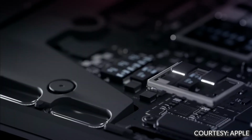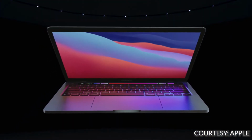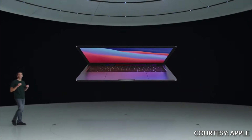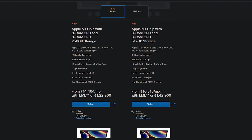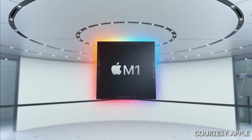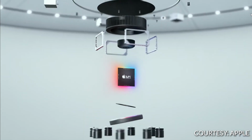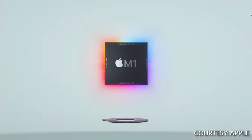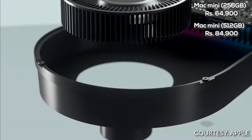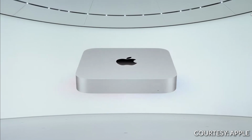Moving on to the 13-inch MacBook Pro, it now starts at 1,23,000 rupees for the 256GB internal storage variant and about 1.43 lakh rupees for the 512GB variant. Again, similar pricing like the last time, but on the website, the Intel powered MacBook Pro is also available. The Mac Mini, however, has received a significant drop in its price of about 7,000 rupees. So you now have a 256GB variant starting at about rupees 65,000 and the 512GB variant starts at 84,900 rupees. And on the website, there's still one Intel powered variant available.